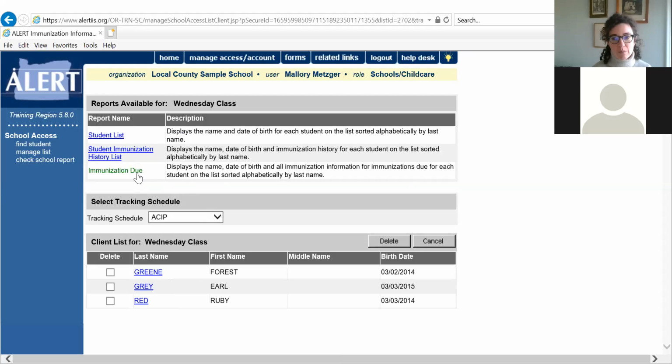And then there are 3 different reports that you can run on these kids. One is a student list, just their name and date of birth of everybody in your report list. Then there's one where it's every kid and their immunizations and what they're due for on one page, so it's 1 page per kid. And then the third report is immunizations due. So that's the one that's going to probably be most helpful.